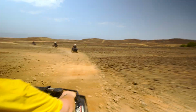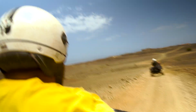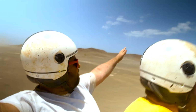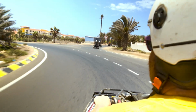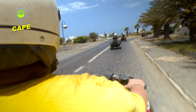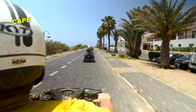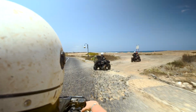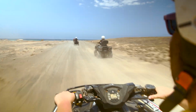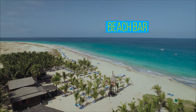On the open stretches, you can let rip on the accelerator for those speed freaks. Be sure to hold on tight, as it can be bumpy. The last stop is a beach bar in Ponta da Beach.